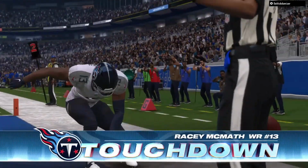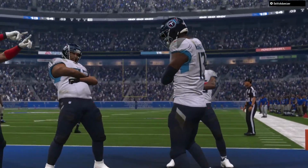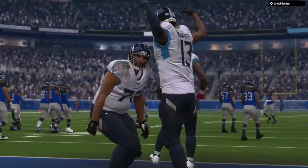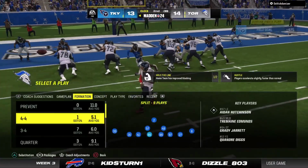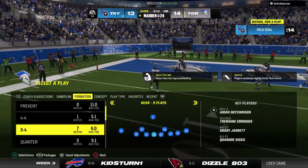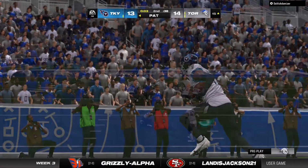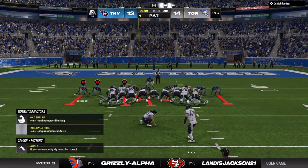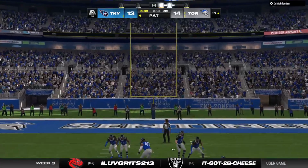Racey McMath. In the final seconds of the 1st half. And the Titans have a chance to tie the game here in the final seconds of the half. I don't think it's any state secret to know what they were saying before the start of this drive. Let's go and punch one in the end zone and go into the halftime feeling a heck of a lot better about ourselves. Let's go get this done. Yeah, tie things up, and then you got a brand new ball game.